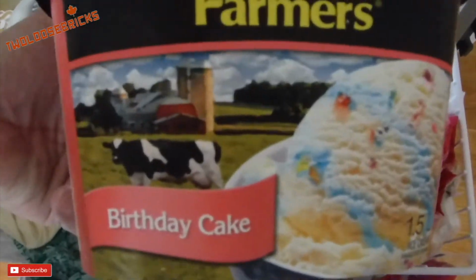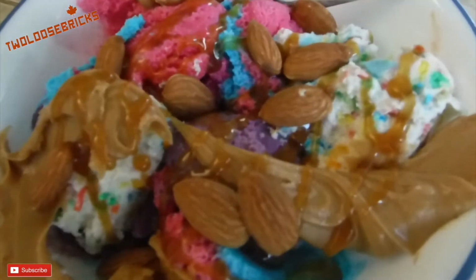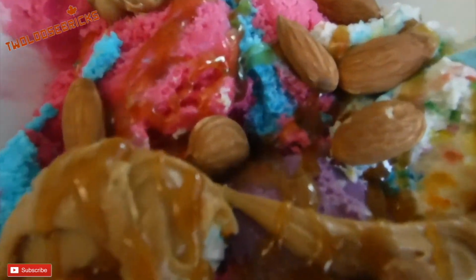You know, I feel like some ice cream today. And I think I don't have what I want here, even though I made this wonderful sundae. But I think I might just have to go down to Diagon Alley and get something at Florean Fortescue's Ice Cream Parlour.